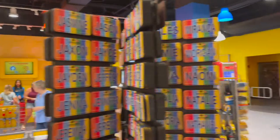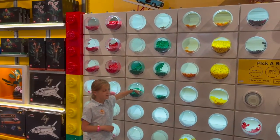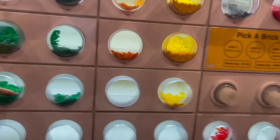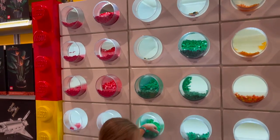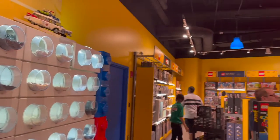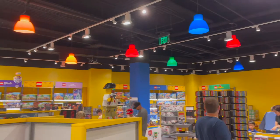So this is fun. This is where you can just get a bag of a whole bunch of different colors to build your own thing. Be creative, be a master builder. Yeah, so this is fun. There's the Harry Potter sets over there. Lego Friends, they got good variety.